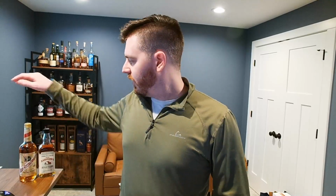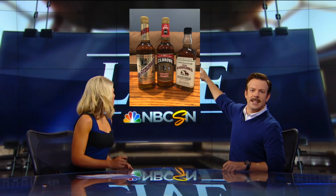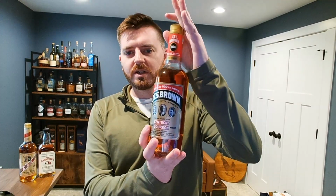So I didn't really care for this bottle, but if you're in Kentucky and you're like, hey, I think I just want to have that on my shelf, it's super cheap. So, I mean, who am I to tell you not to buy a $15 bottle of bourbon? Obviously, don't go and do that, please. Now, you do whatever you like. We can't condone anything of the sort. No, we can't. But anyways, we're on to the JTS Brown here.